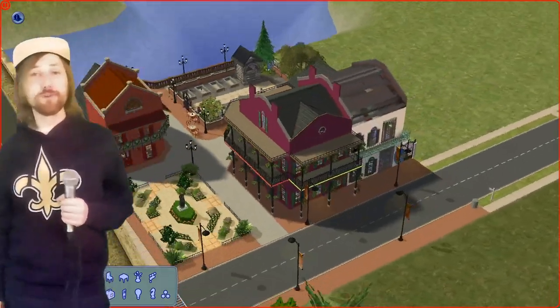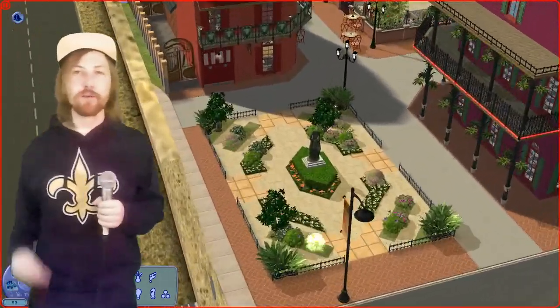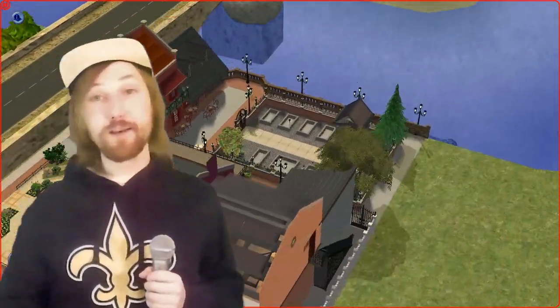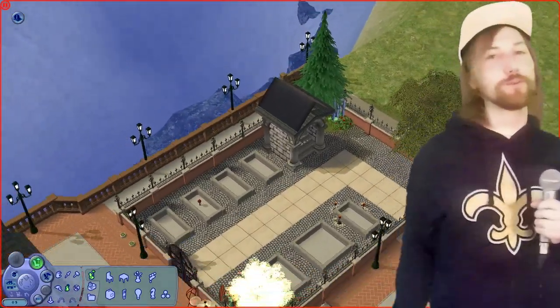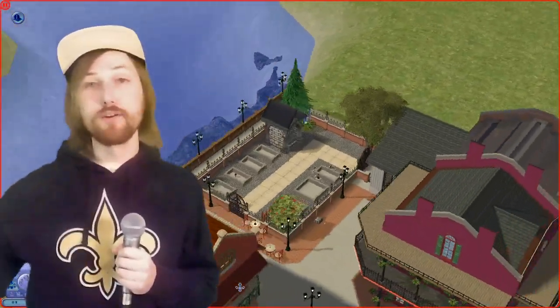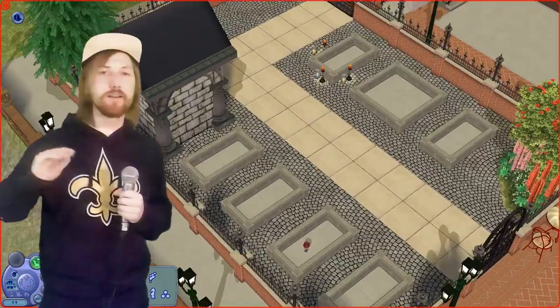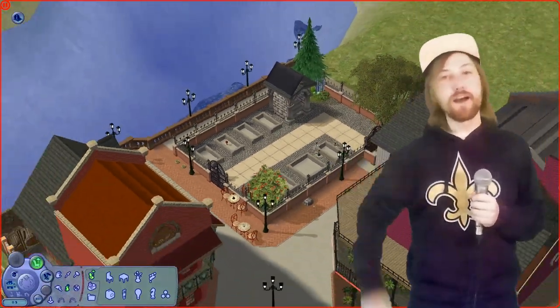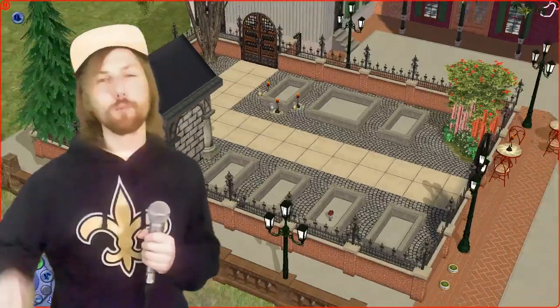Moving on, I also embellished the square in the front to be a bit more reminiscent of Jackson Square, complete with a statue in the middle. Moving on to the cemetery, it's loosely based on one from New Orleans. When your Sim dies, you have the ability to send their tombstone to a community lot. So I want to leave some vacancies in this cemetery so that when you play, you have room to do that.